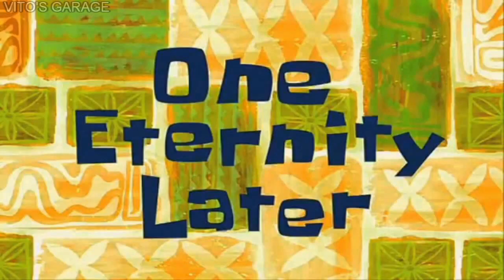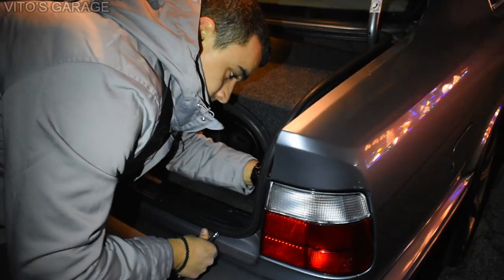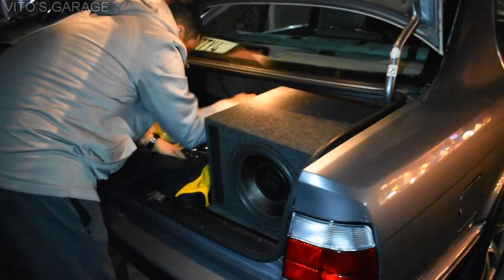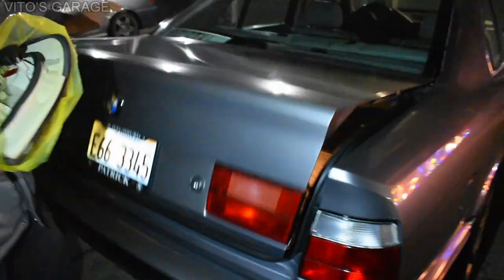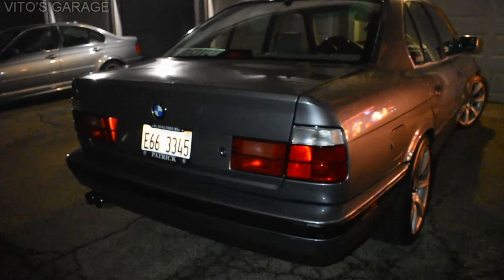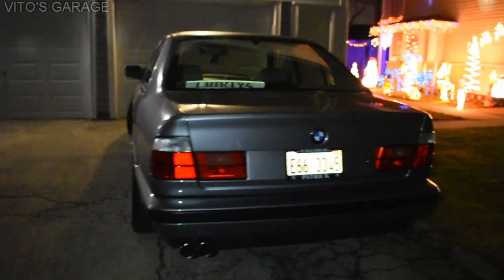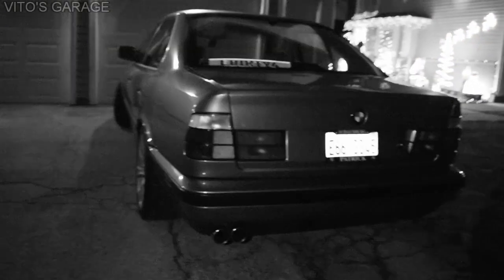One eternity later. Are you ready to close the trunk so we can show the viewers how this looks right now? All tools accounted for? Yep, except the 10 mil. Always that 10 mil. Interesting. Totally different look. Hell yeah it is. Wow. You can keep the other taillights, put them on the shelf.